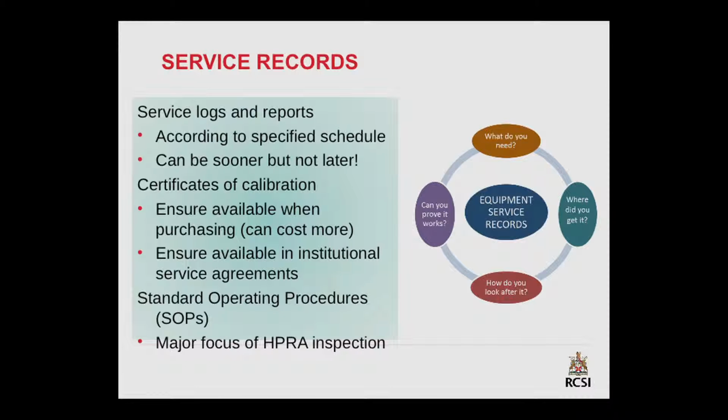Okay, so this is what your evidence would be. You're keeping your service records and reports. So if you've decided, for example, that an ECG machine needs to be serviced annually, you keep a flow sheet of that, and it can be something like an Excel spreadsheet that just lists everything and maybe flags when services are due. But if, for example, you serviced your ECG machine in June this year, you can't do it in October next year. It needs to be June or before.